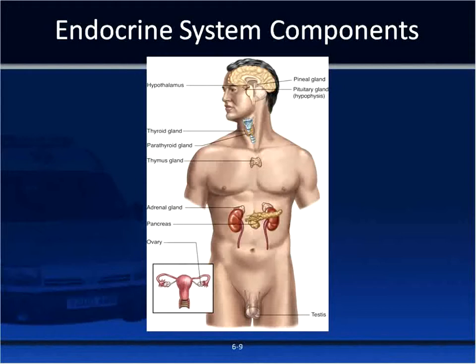The islets of Langerhans are located in the pancreas. Alpha cells secrete glucagon, which increases blood glucose concentrations. Beta cells secrete insulin, which decreases blood glucose concentrations. Again, that's located in the pancreas.